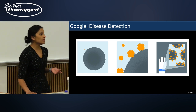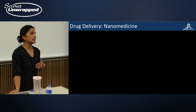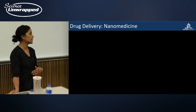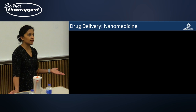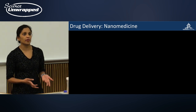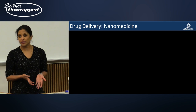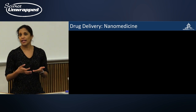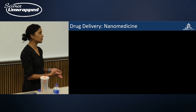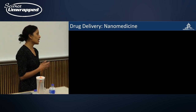So the other aspect of this was also mentioned, and it's the idea of targeting specific cells that have the disease instead of giving the whole body the medicine. One of the best examples of this is chemotherapy. When a person is given chemotherapy, it's given to their entire body, and there are all these negative side effects in an effort to kill the cancerous cells.